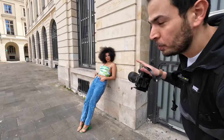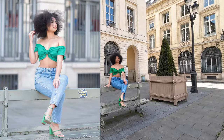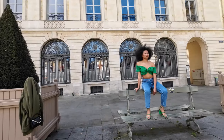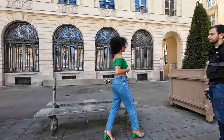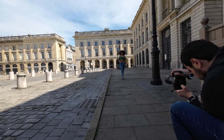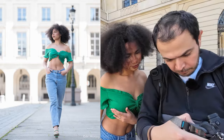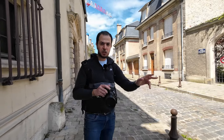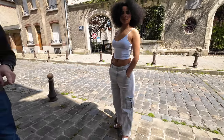We're gonna do the last pose with this outfit before changing. So now we have changed the location a little bit in Reims. We are still in the center of Reims, but Clem has changed. Now she's in white and off-white. We're gonna do some images here in the street.